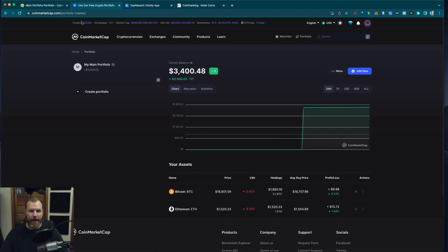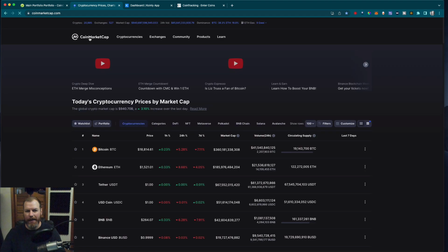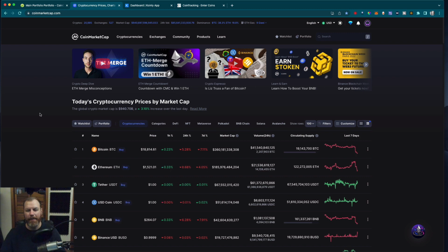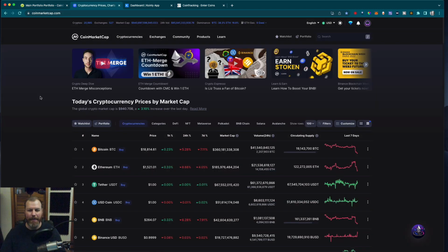Much in the same way, CoinMarketCap is a very, very similar sort of setup. I tend to like CoinGecko over CoinMarketCap because I found that there are more users on CoinMarketCap, and the website gets slowed down a lot more than CoinGecko. One of the other bonuses with CoinGecko is they're a little bit quicker to add new tokens. So if you're in some kind of new token distribution or some NFT mints, they tend to pop up on CoinGecko a little bit quicker than CoinMarketCap. But they both do more or less the same thing. They've got a portfolio and watch list on the website.